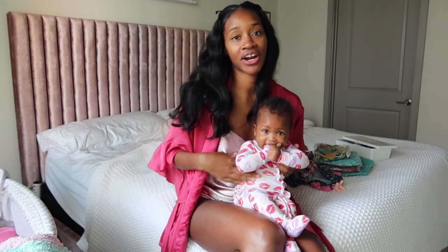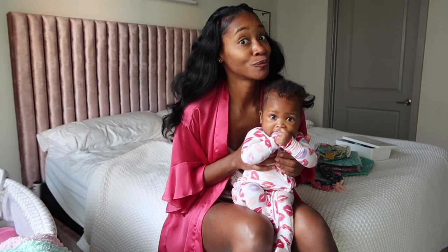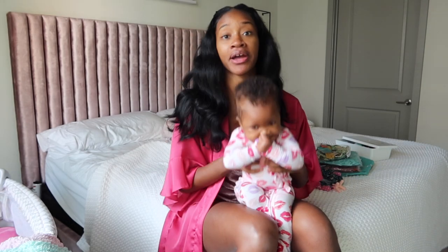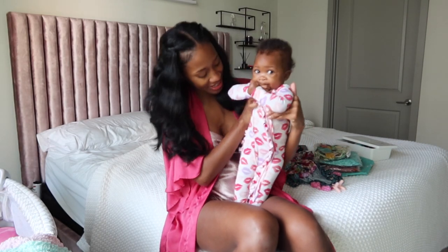Parker loves her hand. She's teething. She has one little tooth coming up at the top. And she absolutely loves these two fingers. I don't stop her because I don't give her pacifiers. But at some point, them fingers got to go because you will not be walking around here 20 years old sucking your fingers, okay?